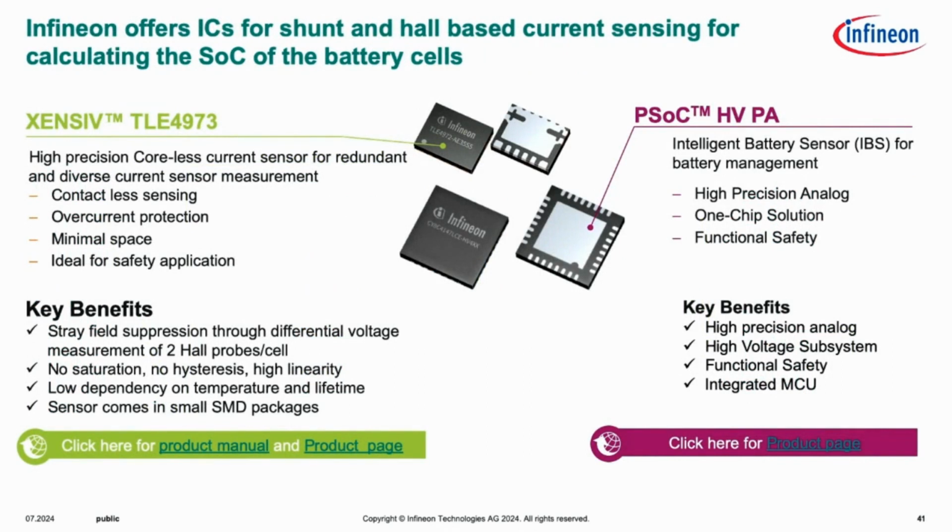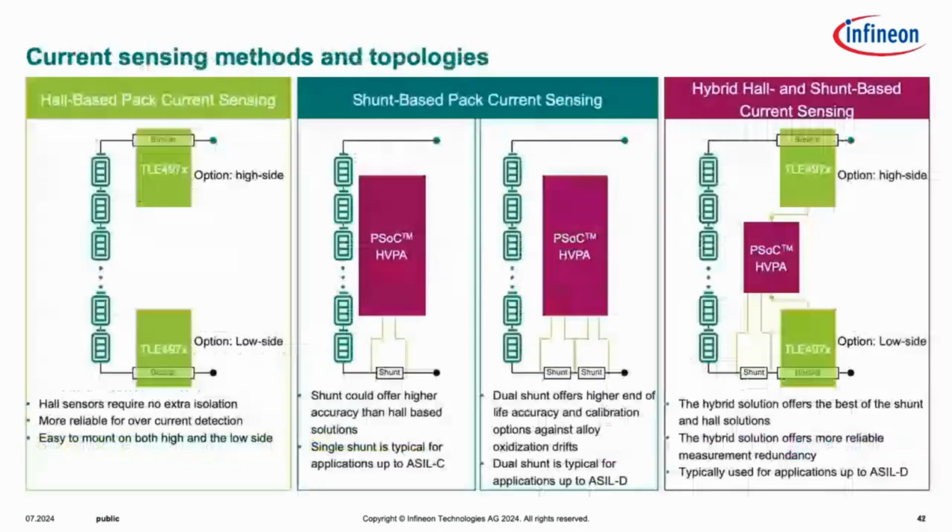There are two ways to measure the current. One way is to use Hall-based sensing. Our TLE4973, for example, is used as a solution for detecting very fast overcurrent events. Or you can go much more accurate with a shunt type of solution with our PSOC HVPA. The PSOC HVPA has high precision analog, which enables it to measure the current really accurately, and it offers daisy chain configurability so that you can synchronize the voltage and the current measurement.